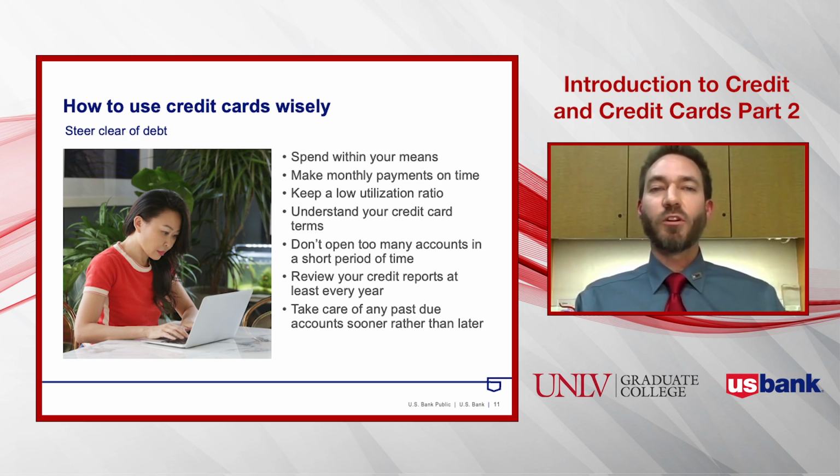Now, we want to make sure we review our credit reports at least every year. Unfortunately, identity theft and fraud are quite common now, even for those new to credit, such as students. Therefore, it might be a good idea to check your credit score more than once a year. If you do find a mistake or something you don't recognize, contact the credit reporting agency and discuss it with them immediately. And lastly, take care of past due accounts sooner rather than later.